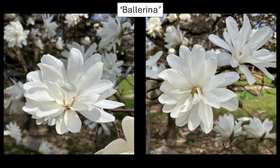It's a Loebner type, so it's a Kobus stellata cross, with beautiful tapered tepals and a nice infusion of pink. Well, you can't really see it in the photos, but the flower form was just spectacular. It reminded me of a water lily resting on the water surface. It was a large tree, probably 30 feet tall and blooming in mid-April. A pleasant fragrance. So as I saw Ballerina, it was an absolutely spectacular flower, and one I'd certainly recommend.